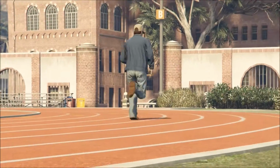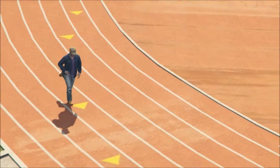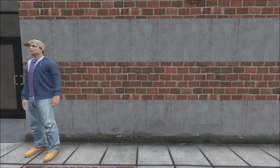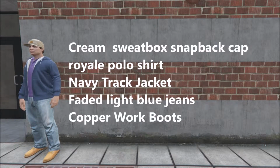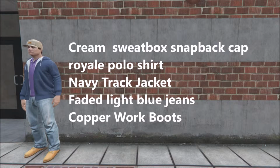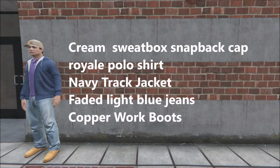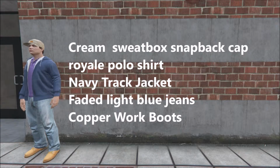Right guys, let's get into further detail of this. So like I said, this is Adam Sandler, Billy Madison. And the things you're going to need for this character is a cream sweatbox, snapback cap, royal polo shirt, navy track jacket, faded light blue jeans, and copper work boots. Now you can pause the video at any time if this is too fast for you, but there it is on the screen there for you. So feel free to pause.